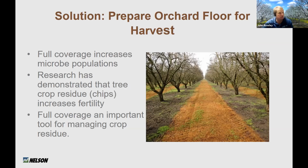Again, we talked about this topic earlier with the wood chips. Getting those decomposed quickly, sometimes the only way to get that done is with a full coverage system and watering the entire orchard floor. So I think that wraps up the topic. We're up to the end of our time, but do we want to take some time for questions, Steve? We do have some questions.